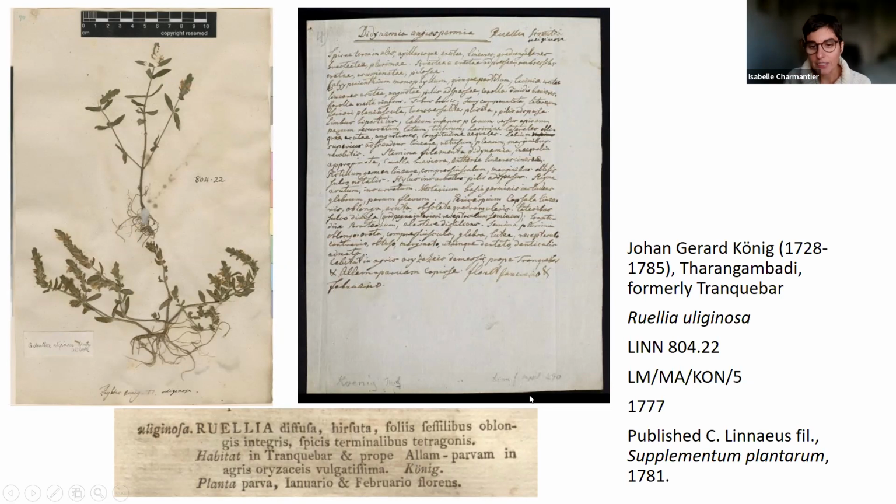By 1777, Linnaeus had suffered at least one stroke. He was not able to do much work. So it was published by Linnaeus's son, also called Carl Linnaeus, so we call him Carl Linnaeus Filius or Carl Linnaeus the Younger, in his Supplementum Plantarum of 1781. And you see here the name Koenig, of the collector, and its location.